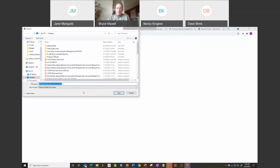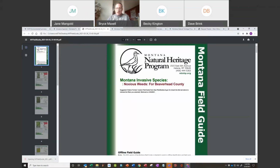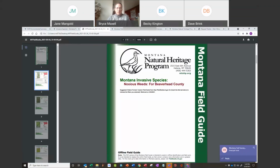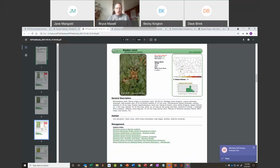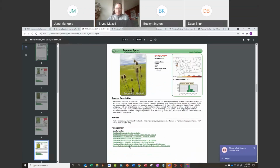At every level of the field guide, there is a little PDF symbol. And if you click on that PDF symbol, you can have a custom guide. So here we go. Here's all of the invasive noxious weeds for Beaverhead County. And that will give you, again, a one-pager showing you that general data that we have in our database: a picture, general description, habitat for those individual species.